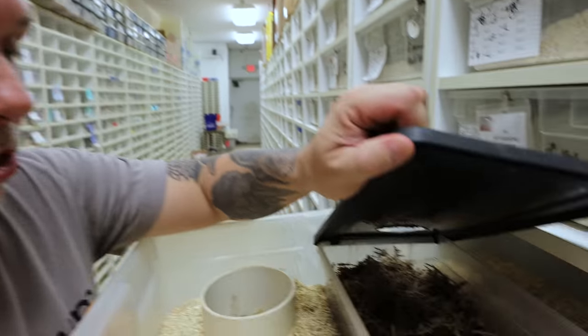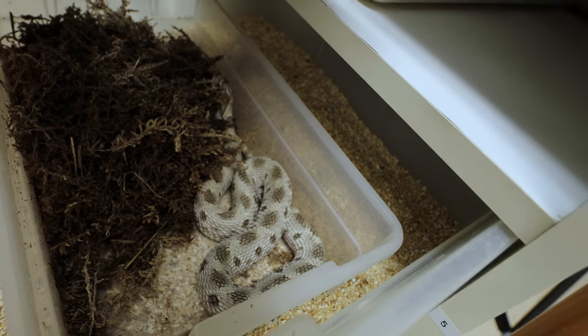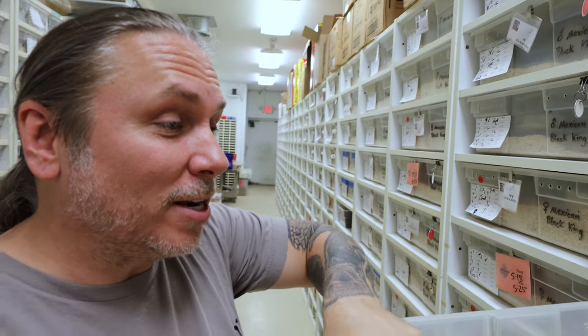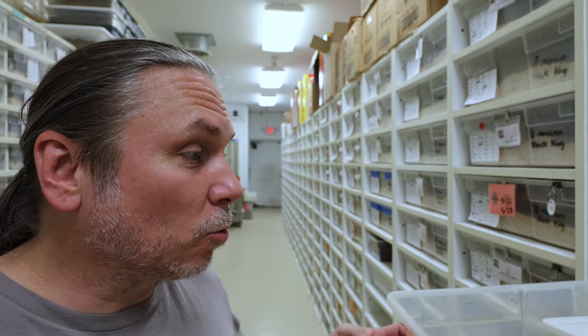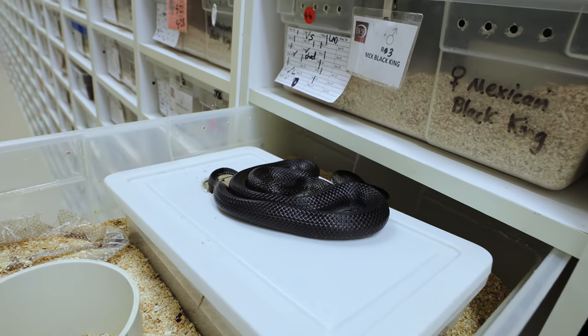What do you say we check for some colubrid eggs just to get the day started, you know what I mean? Look at this animal right here. She doesn't have any eggs, but man, oh man, is she beautiful. That is actually an anaconda hognose. We have a bunch of animals that are really close to laying. This is a Mexican black king here, but as you can see, there are no eggs.